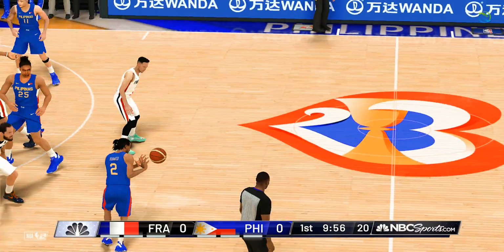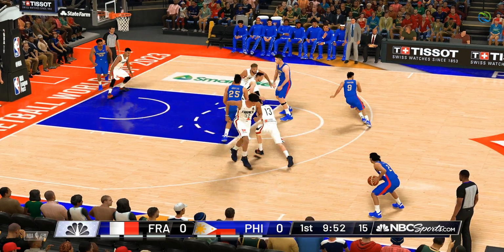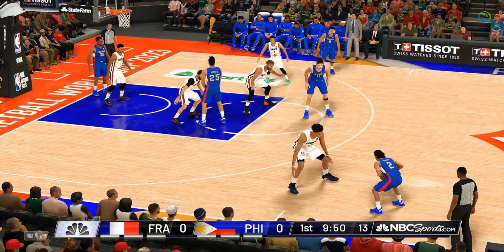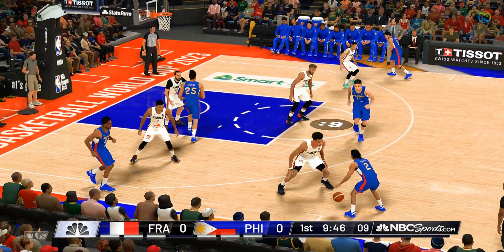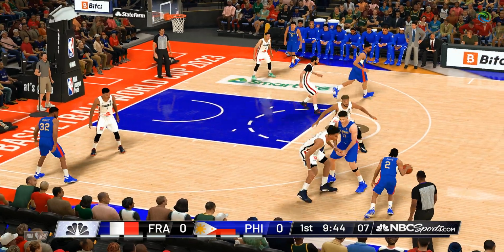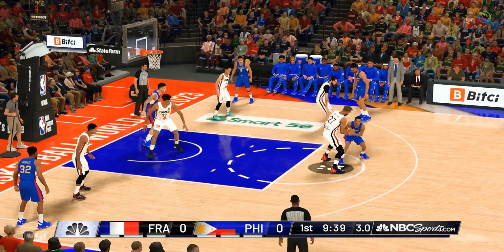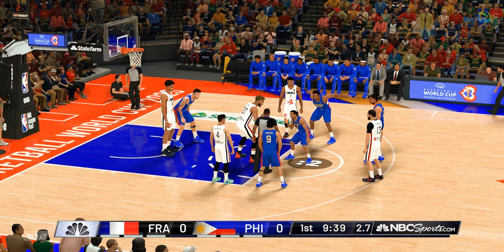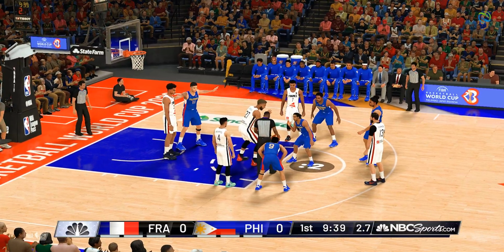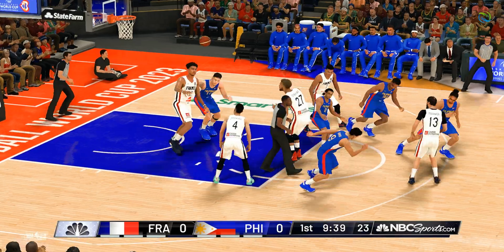Now Thompson. Here are the five for France. They've got Gobert, and it's Ertl in at the one. Just five to shoot. To the middle. And the ball's tied up, so we'll have a jump ball. France has possession.